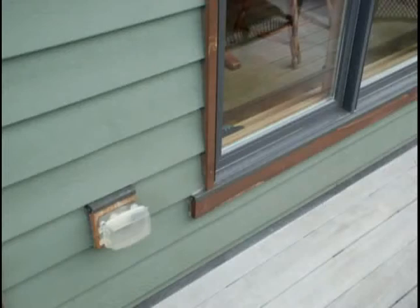Even the block for electricity is flashed. Everything. If you're going to do it, be thorough. All horizontal surfaces need to be flashed.